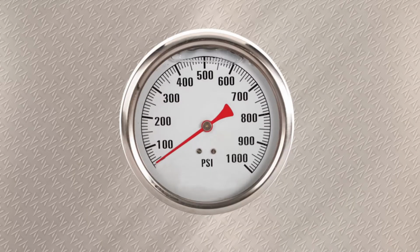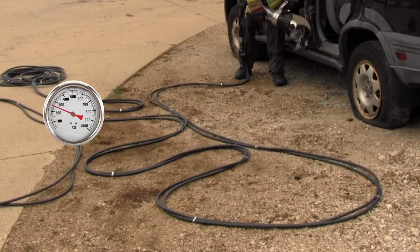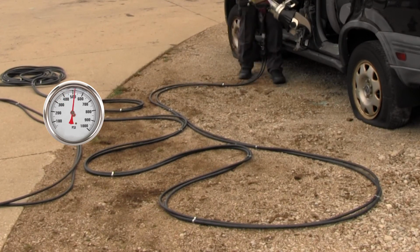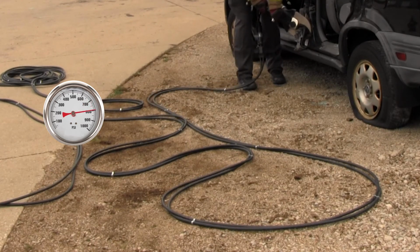So what does an operator do? If you're ever wondering if the pressure is still building in the line, keep that control wide open and look at your hydraulic hoses. If the hoses are moving, that means the system is still building pressure, so be patient and keep the control wide open. When the line is fully charged, the tool will start cutting.